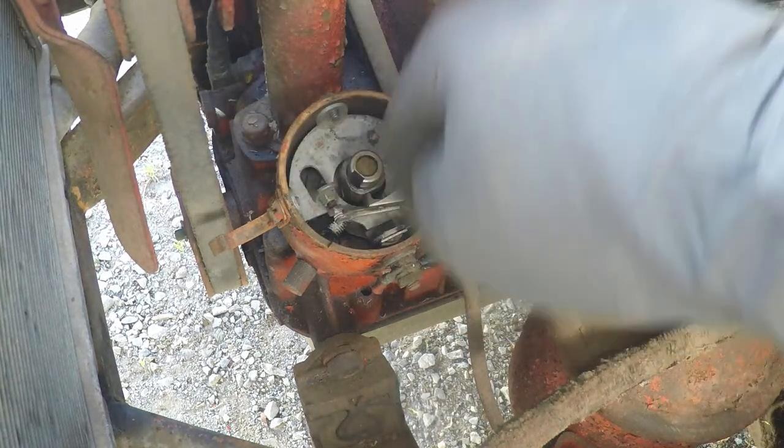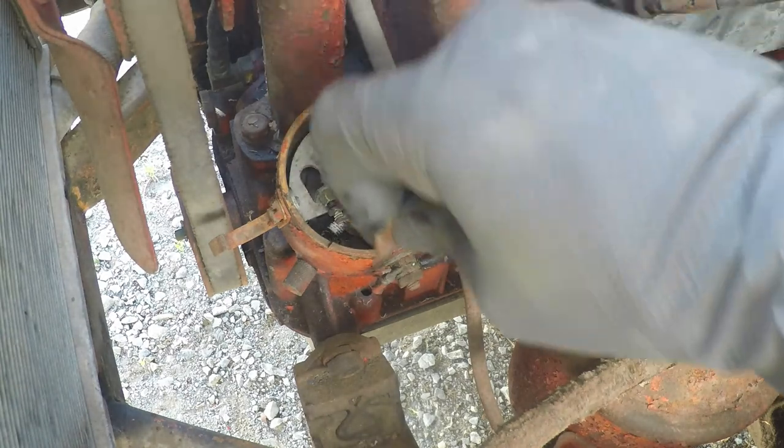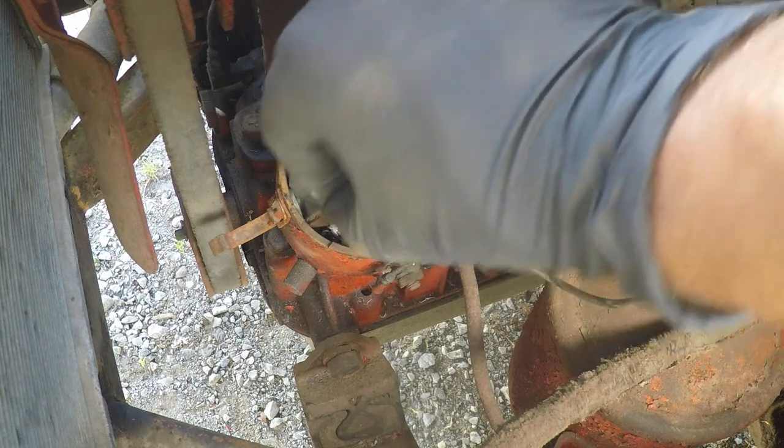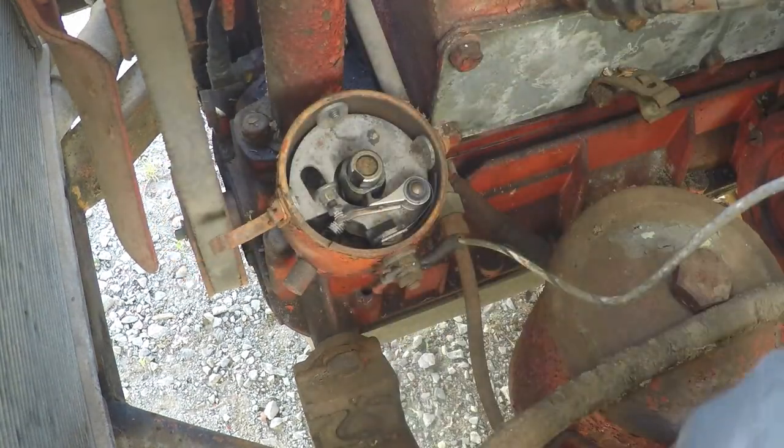There you go. I imagine that would work. A little more. I'd say the car hasn't been run since the 70s. Maybe early 80s. It's hard telling. Not past that, though. There we go. We got clean points now. How much do you want to bet that condenser's shot? I wonder. I don't have any right now, just a generic condenser, but I'll get a few. Good bit of pitting, huh? There you go. That's good enough.